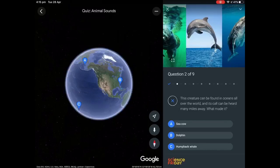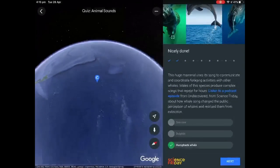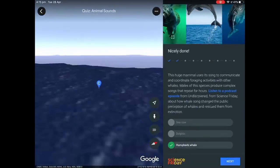Ooh, so that one could be a sea cow or a dolphin or a humpback whale. I think I've watched Finding Nemo, and in that they make some real cool humpback whale noises. So I'm going to say it's a humpback whale. What about you guys? Do you think it is? Yes. Here we go. We got it right. And now it's going to take us to where this humpback whale lives.